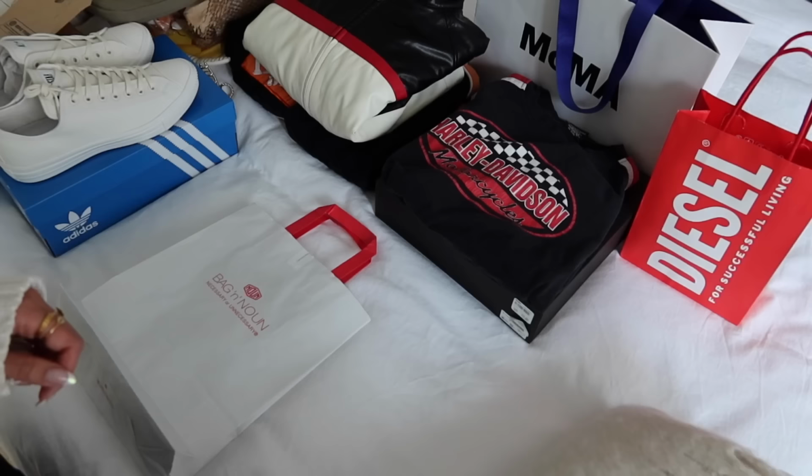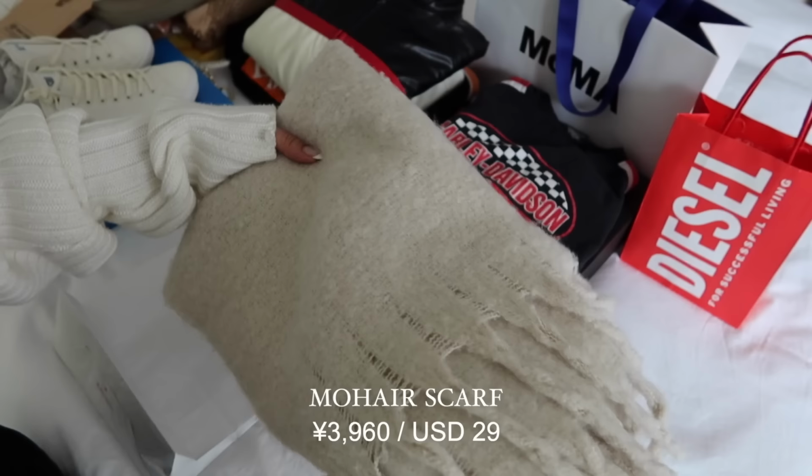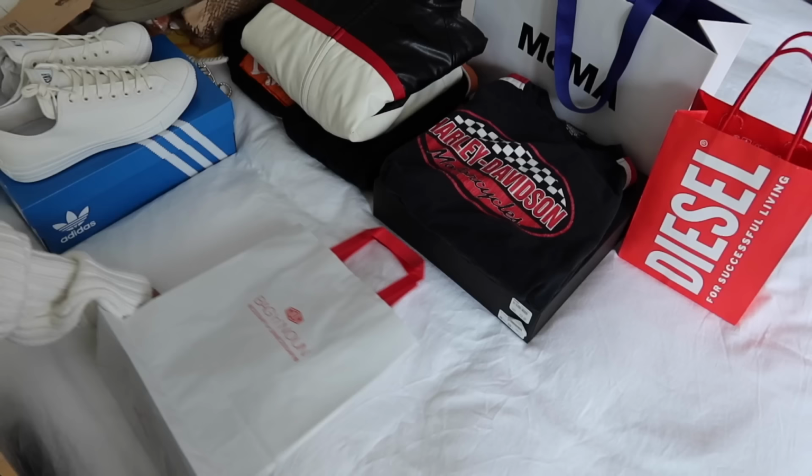I probably won't be able to wear this item in Hong Kong much, but I got this mohair style white scarf. A lot of girls in Japan do use a white scarf as an accessory, and I got one because I was freaking cold. I've also been looking for a crossbody casual bag.